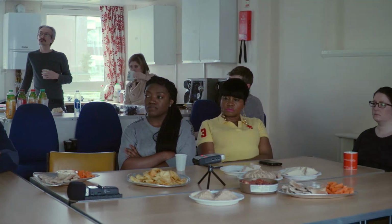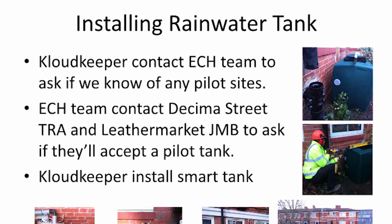And we were like, well, that's too good to be true, because we've got a group who's actually quite interested in using rainwater. So we installed that tank there that's available. It's all filling up with rainwater. It's got a hose pipe and a pump so you can water things.